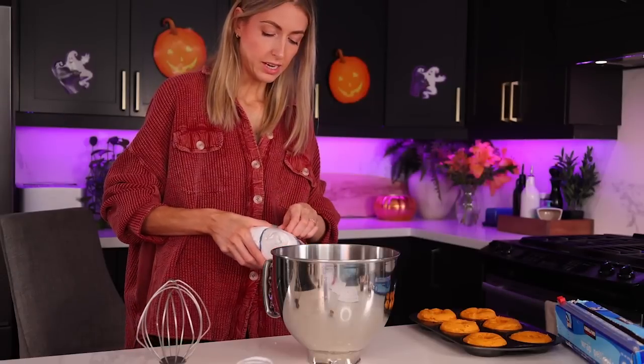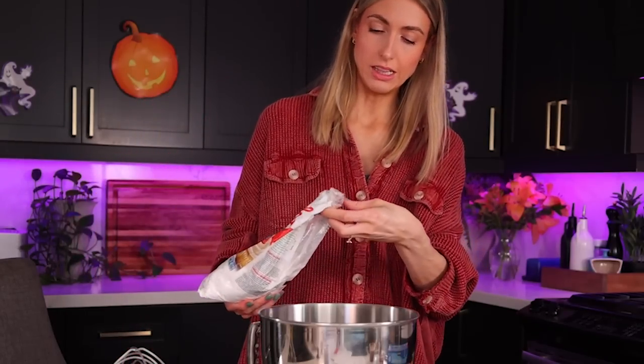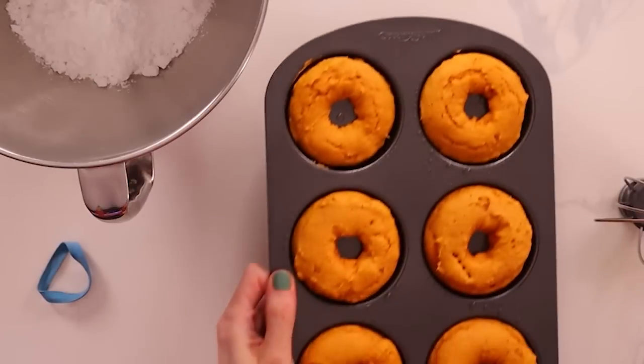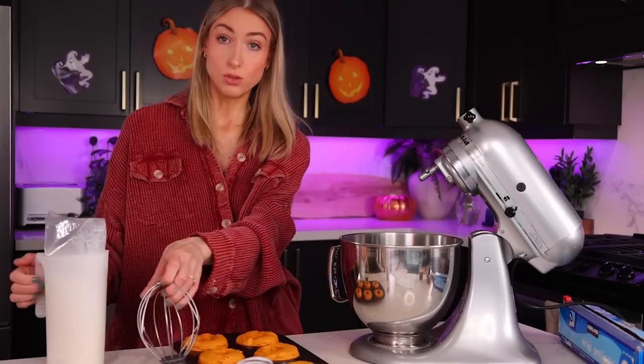For the icing, I'm just gonna make it super straightforward. Just a ton of icing sugar and a little bit of milk. Granny, we need to get you again. Look how cute these are though. Adorable. Will they taste good is the real question though.